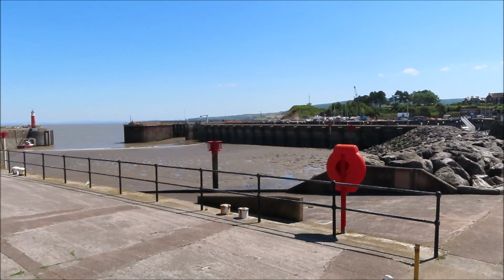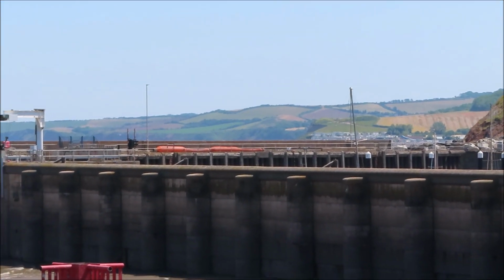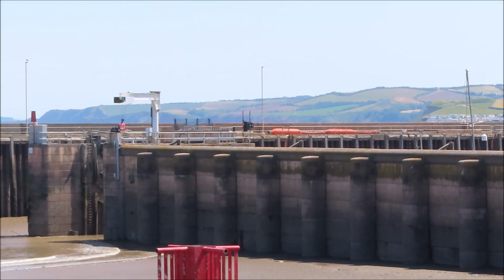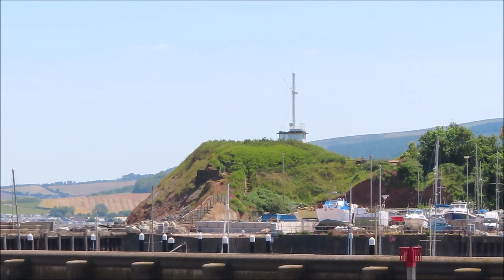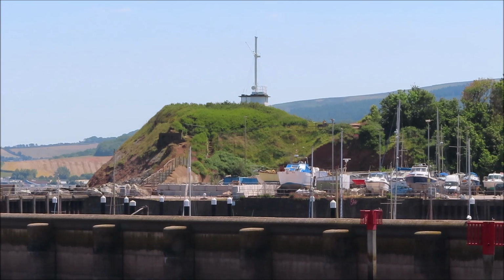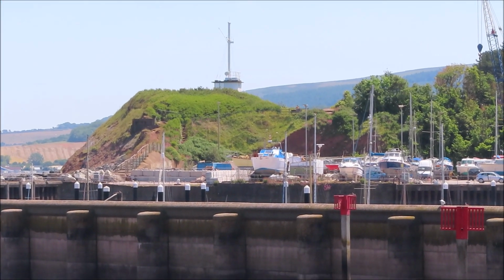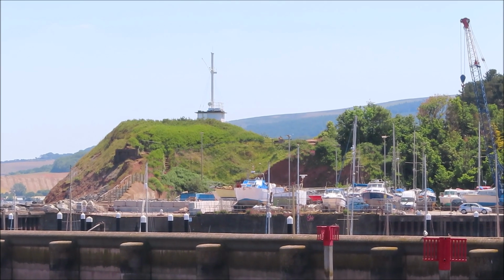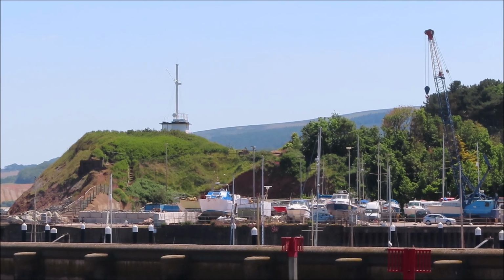Just beyond that lookout tower, it's actually a telephone mast these days. There's another beach which has been rather controversial because its small car park has recently been closed. So people are parking in the narrow main road, and that's given rise to quite a bit of aggro.